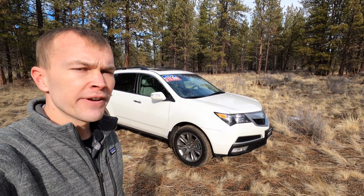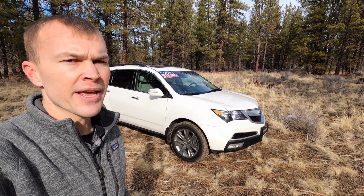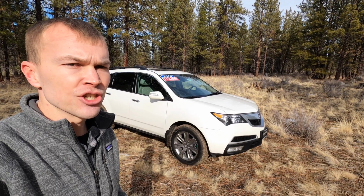Acura is the luxury division of Honda, and with that, the MDX is essentially a high-end version of the Honda Pilot. The two vehicles share quite a bit in common, but the MDX has a more premium image and also comes with a number of additional luxury and tech features.